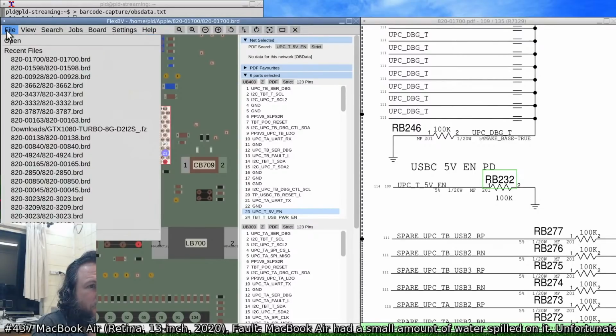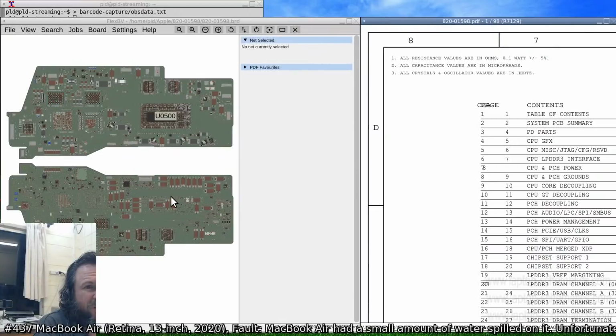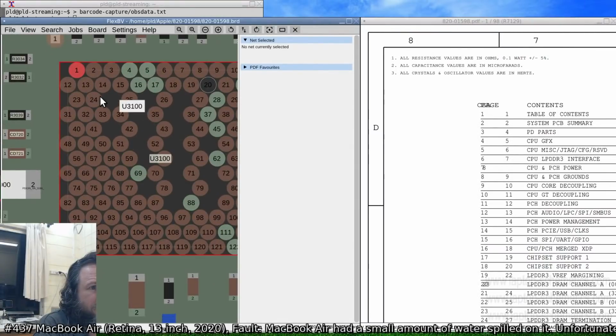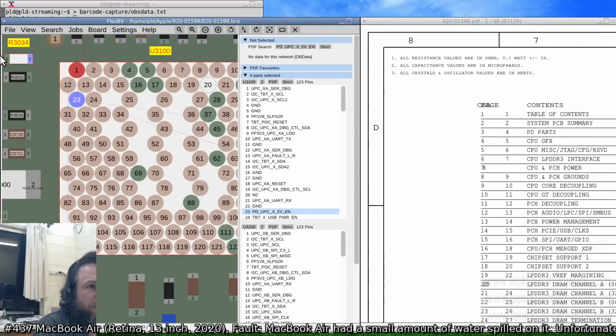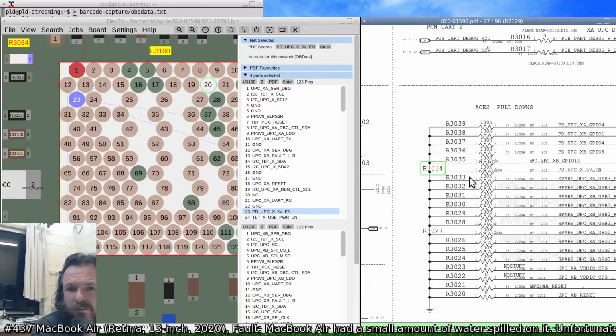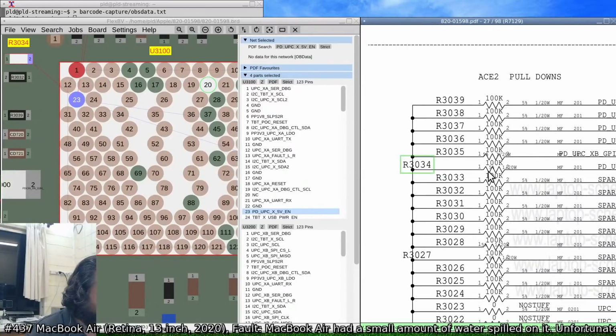Let's try and find another board view with the CD3217s. 1598. Yep, there we go. And 100k. Alright, flip me. After all this time, I don't know why I didn't have success the last time when I was digging around trying to find it. Okay, so 100k it is.